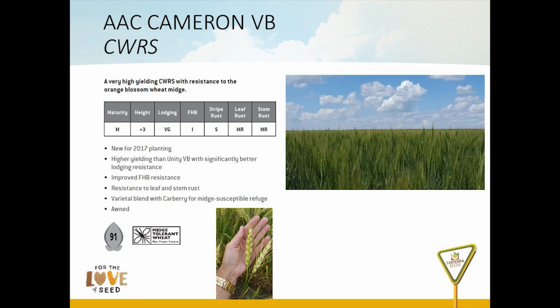Moving on to Cameron. Again, Cameron and Jetheria are very, very similar. A little bit taller, on the taller end of the spectrum, and midge tolerant. And again, this one is intermediate to Fusarium head blight. This is through Cantera. Now, Cameron has shown up, partly I think because it's a little bit taller, it had a little bit better fusarium resistance out in Manitoba. So they had some articles showing that it had a lower DON accumulation.